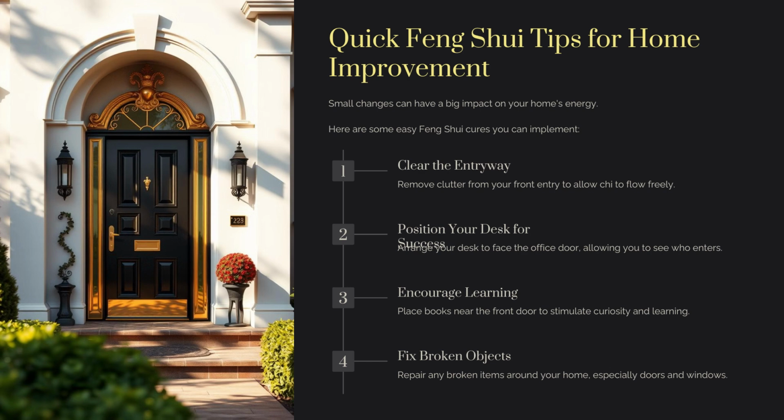Second, position your desk for success. Arrange your desk at an angle to face the office door, allowing you to see who enters. If this isn't possible, use a mirror to keep an eye on your surroundings, which can help open up new opportunities. Third, encourage learning. Place books near the front door to stimulate curiosity and learning for you and your family. This simple act can create a welcoming atmosphere that promotes knowledge.